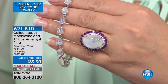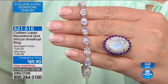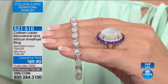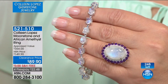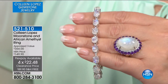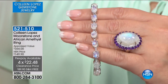To get a genuine rainbow moonstone that big, look at the size of this puppy. Oh my gosh. And what we've done here, and I'm showing you, there is a matching bracelet that's quite beautiful that goes back to it. But I wanted you to see, it's surrounded by genuine African amethyst. Look at the flicker, that lantern of light that lives within the body of the stone. And that is a natural characteristic. Although no two will be the same, the good rainbow moonstone is going to have that blue flash.